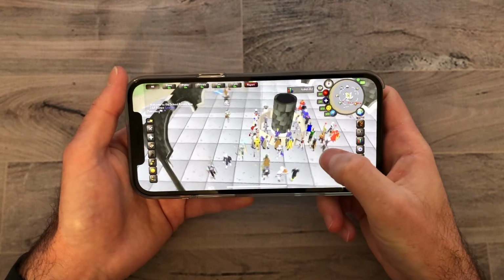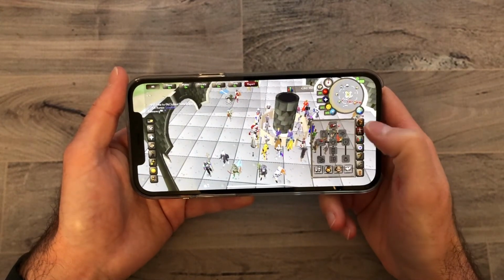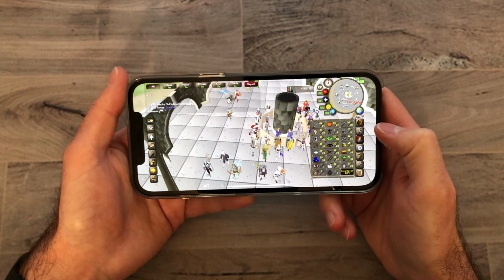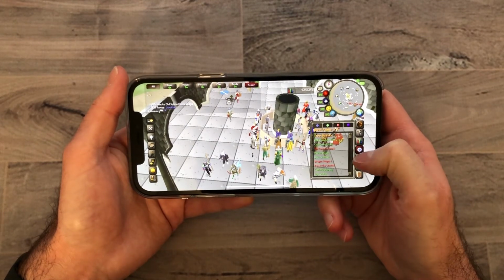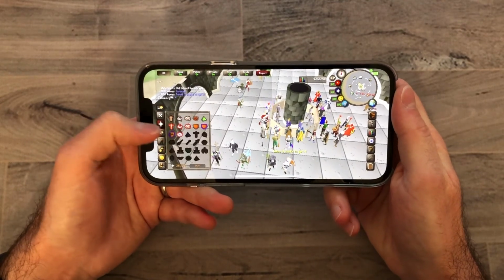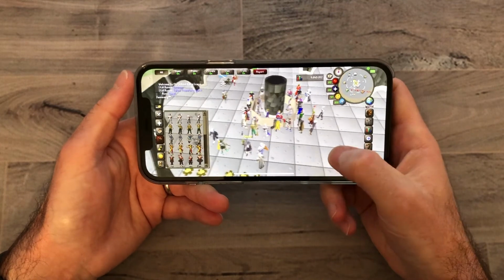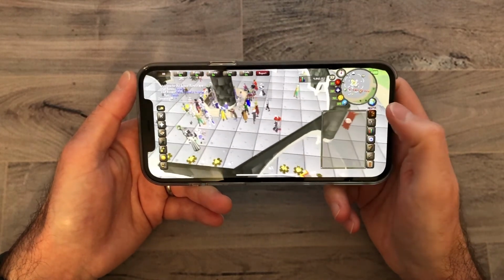It's a great way to just jump into the game, play for a little while. Maybe you're not at your computer, maybe you're laying in bed or you're out and about and just kind of want to play the game. It's a great way to do that. The touch interface is pretty intuitive. It's easy to use. You can access most, if not all, of the features that you have in the main desktop client. And it's just a fun way to spend some time if you have a few extra minutes kicking around.